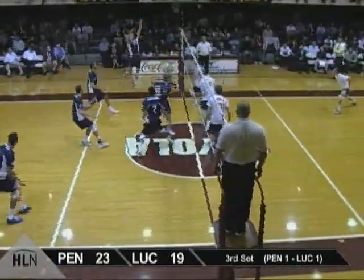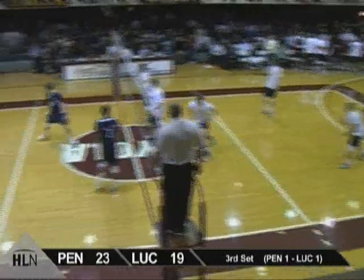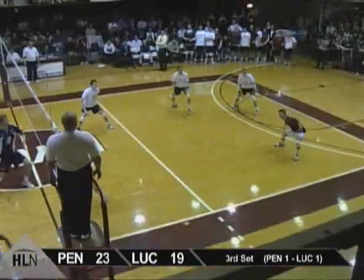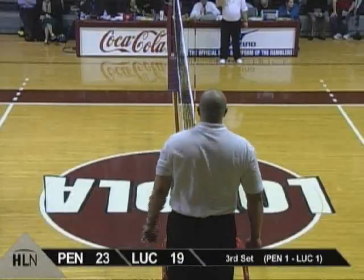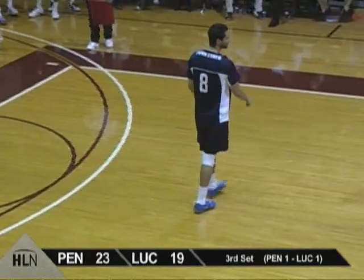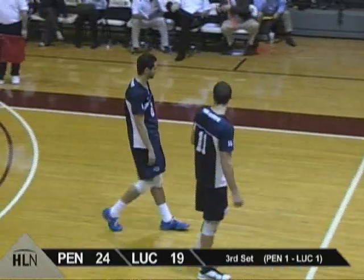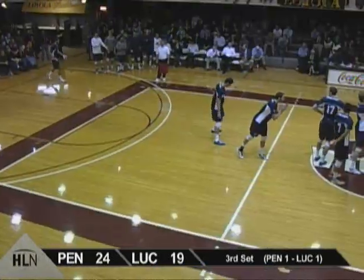Now Penn State with a free chance. It's for Sunder, and somehow they're able to dig it out and send it across. Another shot for Penn State. Here's the set this time for Lipsitz, and Adam Mars will get the point. 25-19, Lipsitz remains on service for Penn State. And they're threatening to take a 2-1 lead in this match.